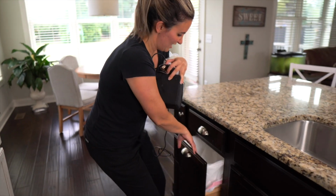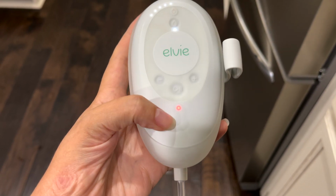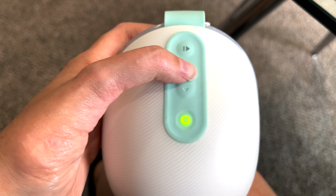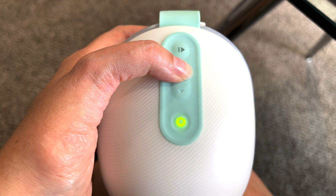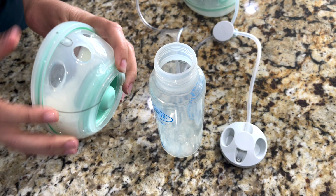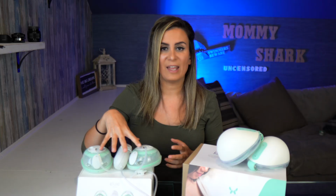The 3.0 is definitely a lot gentler when it comes to suction than the Willow 1.0 and 2.0, and it is very comparable to the Elvie Stride. The Elvie Stride, in my opinion, is a little gentler even at the setting 10, and I can't take past setting 1 on the Willow Pump. So if, in your experience, you need stronger suction, the Willow Pump may be for you, whereas if you react better to a softer suction, you might want to go with the Elvie Stride.